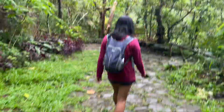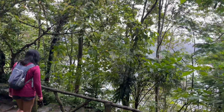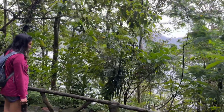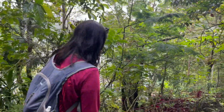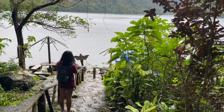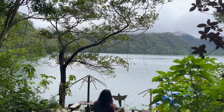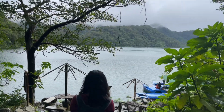Yeah, we've gone down the long slope and now head on the cobblestones. And then we go further down. The lake is just here, through the tree canopy. Oh, there's people down there rafting, I think. Yeah, there's a boat. Right, looks very slippery. And here we are, guys, at the beautiful, majestic Twin Lakes.